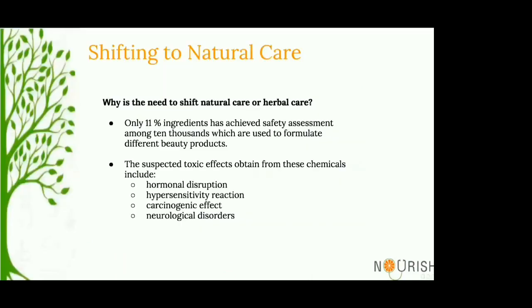So, I want to shift. I want to talk about the huge shift right now all over the world to natural care. Ten years back, we were all using some other cosmetics, but not really shifting to natural care. So why is there a need to shift to natural care, and what are your thoughts about it?